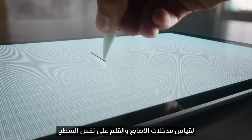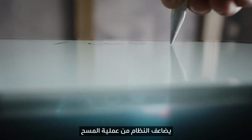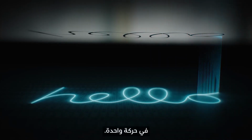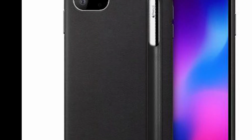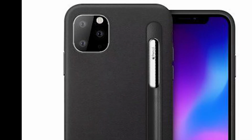We are not sure if the Apple Pencil will be fitted on the iPhone 11 Pro like on the Samsung Note series, or we have to purchase the mini Apple Pencil separately. Also, we can be clear about the 3-lens camera module for the upcoming iPhone 11 from the case.